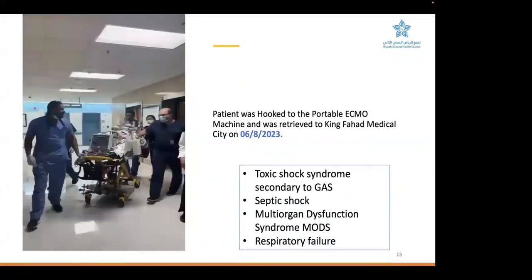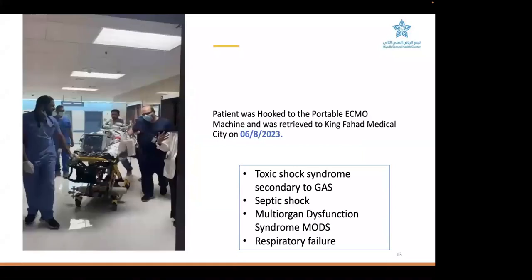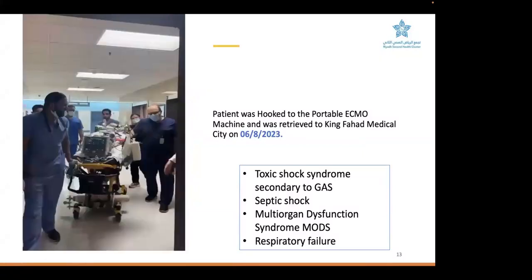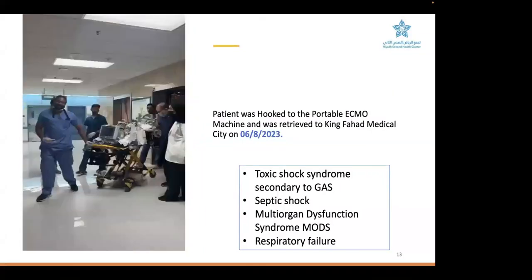So the problem list upon receiving the patient: toxic shock syndrome secondary to group A Streptococcus, severe septic shock with multi-organ failure, and respiratory failure requiring high-frequency ventilation.